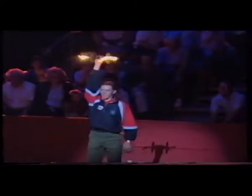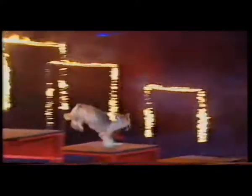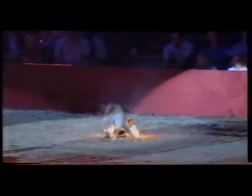Now for the highlight of the display. As you can see, the steward is placing out a fire dumbbell. Ulrich will be asked to retrieve the dumbbell to his handler. Ladies and gentlemen, Ulrich. And there we go, the courage of the German Shepherd dog. Well done, Ulrich.